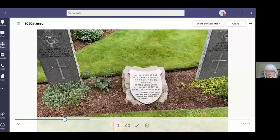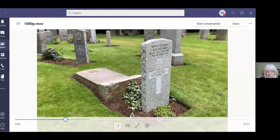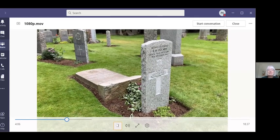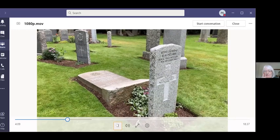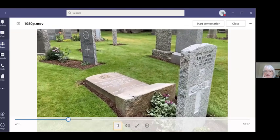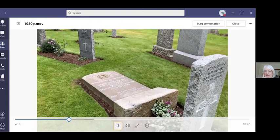At the end of this small plot in the cemetery, we have an unusual casualty who was from Fiji and who served with the Royal Field Artillery. And you see there are two headstones here. That's because he originally had a private family memorial, which was deemed unsafe and lowered to the ground. And we decided that to commemorate him adequately, we would put in a new headstone in front of it.